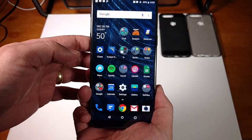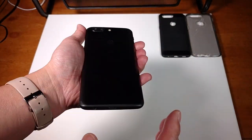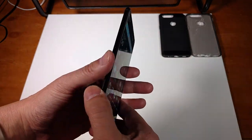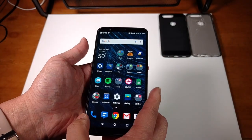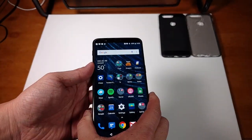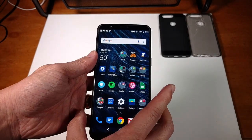All right, the last thing I don't like is that if you don't have a case on this thing, you can see right here, it's not much of a fingerprint magnet, but the phone is pretty slippery. For a phone that's not glass back, this phone is very slippery. So you've got to put a case on this thing or you will drop it. I haven't dropped it yet. I bought this phone and immediately had a case for it. We'll talk about that in a sec too.